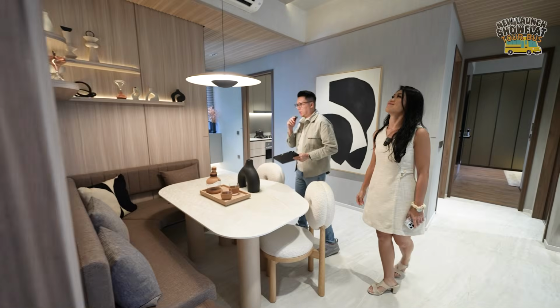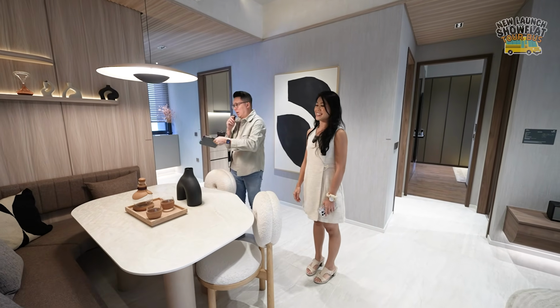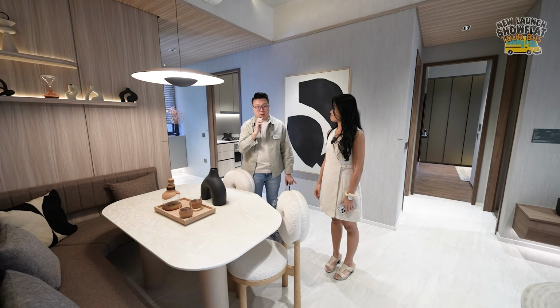So this dining area is very standard. Usually you see developers do one little L-shape, then the storage kind. It's just to maximize space. Exactly, there's nothing wrong with that. It's just to show you that actually a space.